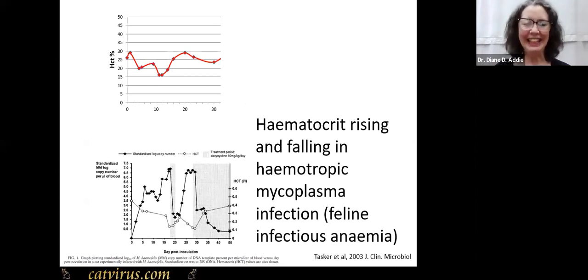So on the bottom is the graph that Basil's results reminded me of. It's a figure from Feline Tasker's paper in the Journal of Clinical Microbiology. You can see the gray line was the hematocrit of the cats in their experiment, and the black line is the PCR copy number of the parasites in the blood.